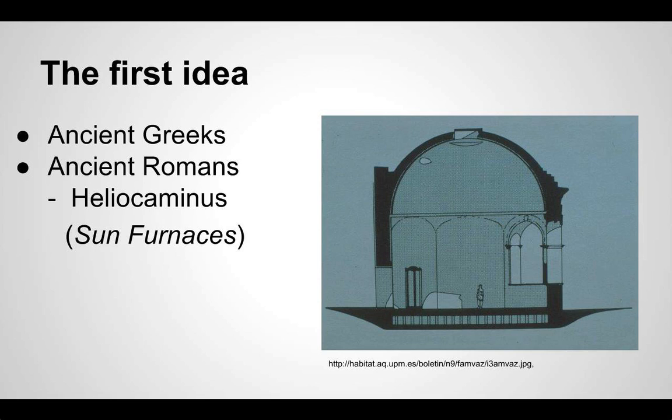And ancient Romans also use this technology, also the same as the ancient Greeks in the south part of the house, and they call this room helicominus. That means sun.